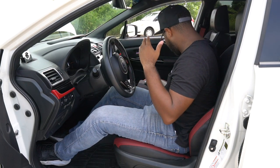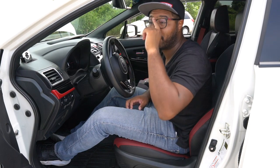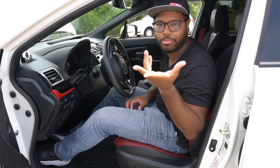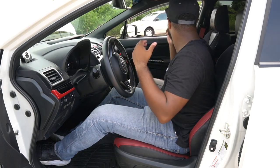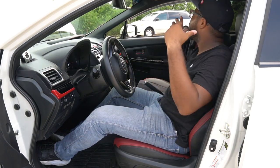And then you come here and you have heated seats, which are pretty cool because obviously it's Subaru, and Subaru is all about adventure, and you can't have adventures without heated seats because most of the adventures are in the cold. But another cool thing about this interior is the black headliner.